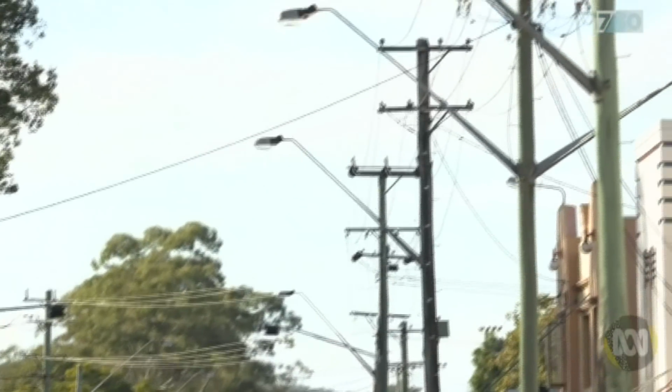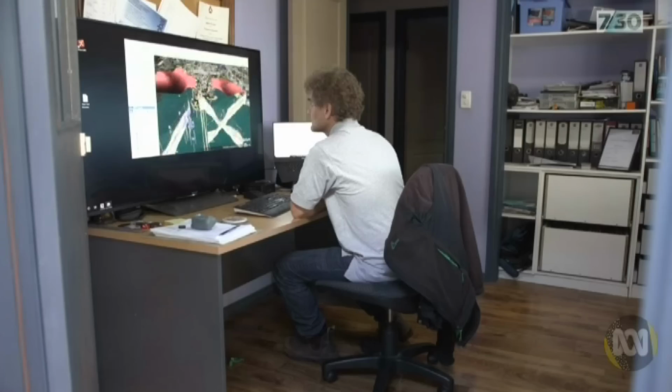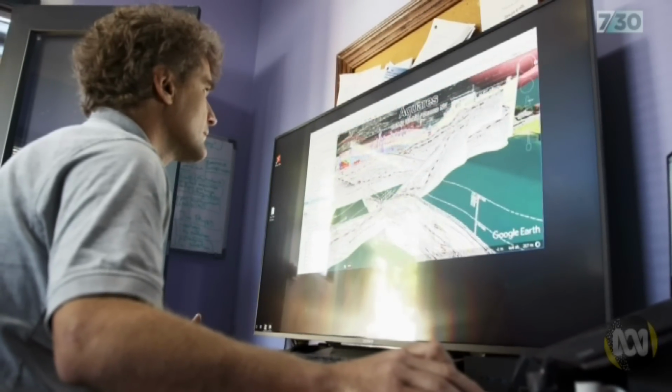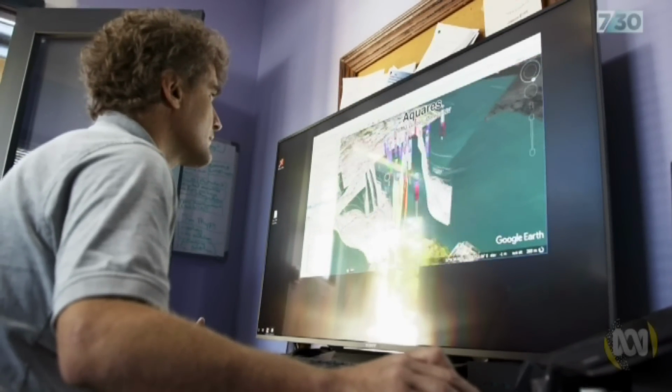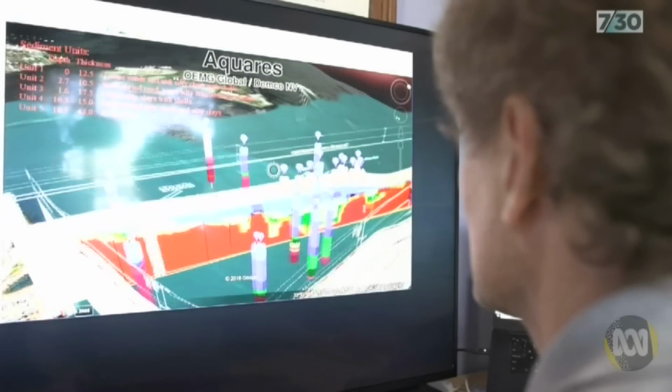The lure of super fast broadband made this little town a viable base for innovators like Jason Erry, a geophysicist who's developed world-leading ways of mapping the ground. If you want to build something, we'll tell you the geology and the complexity of the geology before you actually put your shovel in the ground.